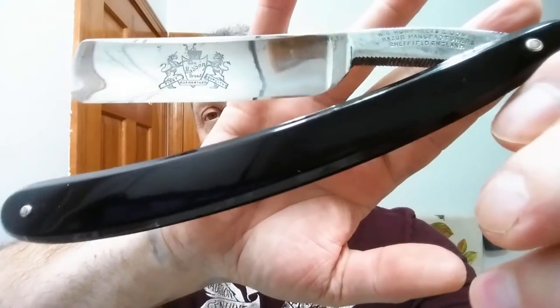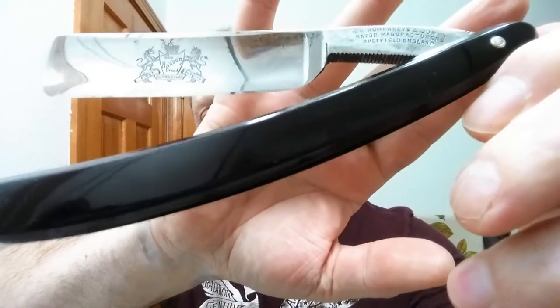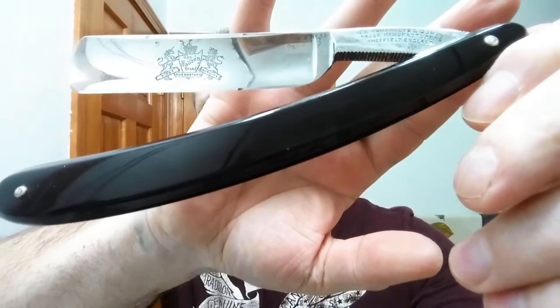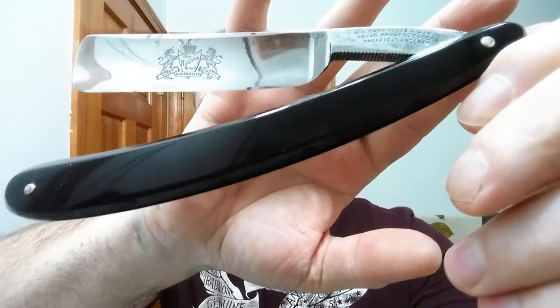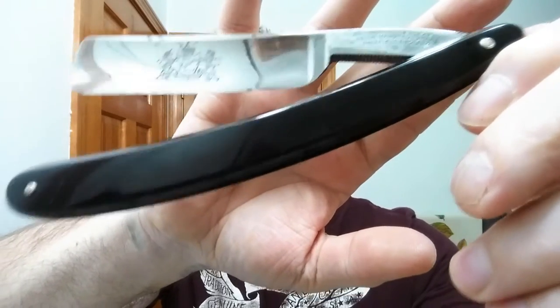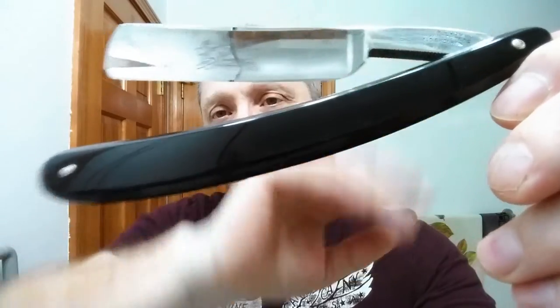All right, now we are returning back with the Haddon brand. This is W.R. Humphrey and Company, Sheffield, England. Just a beautiful razor. This is out of 1875 to 1919, guys. It's just marvelous, and it is a bellied hollow, so it makes it unique, and it's just cool.